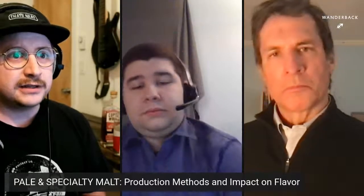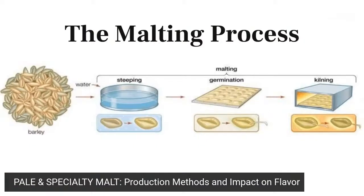So what is it? How is it made? Technically, it's any grain that has been germinated and dried, but most commonly, it's a barley that is malted for whiskey production. There's a three-step process in making this. The first step is to steep the grain, which sounds exactly like what it is. You take that grain and you soak it in water to activate it and start the germination process. And the goal here is to bring the hydration content of that grain to upwards of 45 to 50% even.